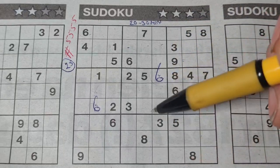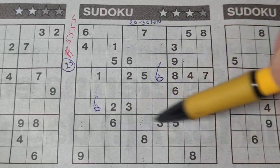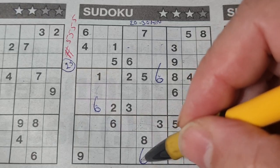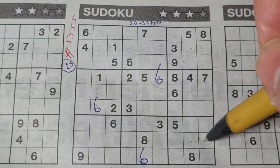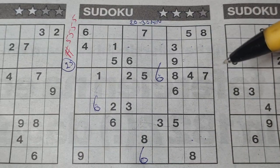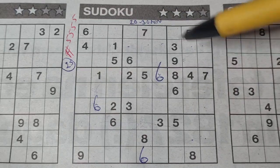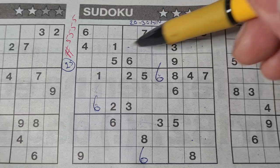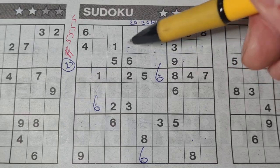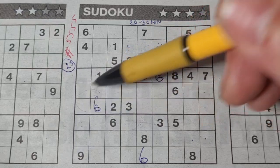So the column between, the middle column, the only 2 places left for the 6 should be here or there. You see a 6 in this row, no 6 there, 6 should be there. Okay, now I cannot continue with the 6. I need to wait. How about the 5? Still not possible. Need to wait again.